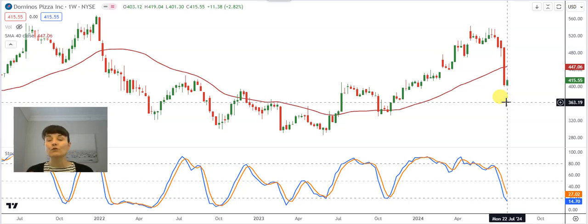Remember, that candle will only be finished by Friday's close. These are weekly graphs, so via the textbook methods you should wait for that candle to finish on Friday and then make the decision on the Monday. So now the first sign of strength will only be above this week's high, which is $419.04, and then below the low, which is $401.30.